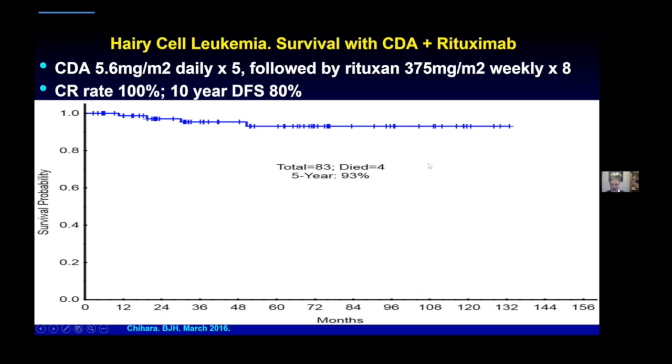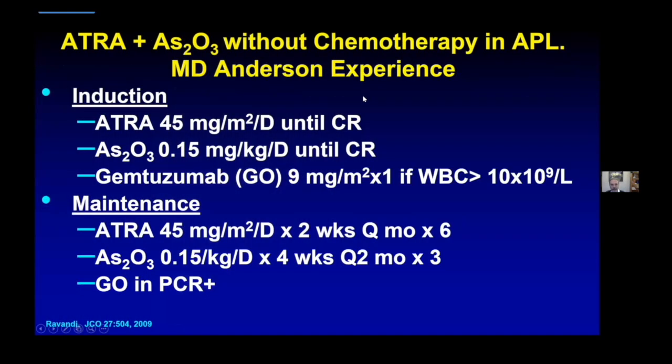So I show you here the estimated 10-year survival, it's 90%. In fact, there's not much research done anymore in hairy cell leukemia because it seems to be ideally treated with minimal therapy. So MD Anderson continues to treat the patients on the protocols to report on them 20 years from now to make sure that the data is accurate.